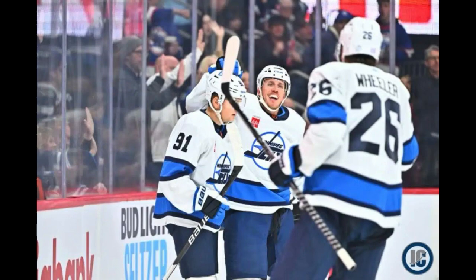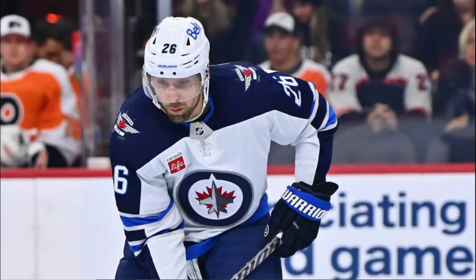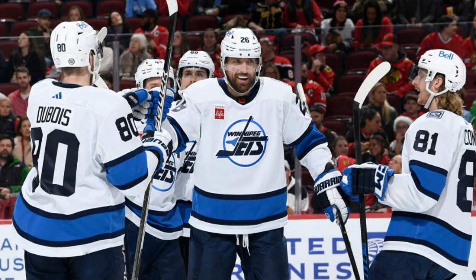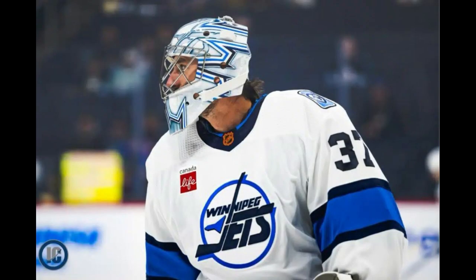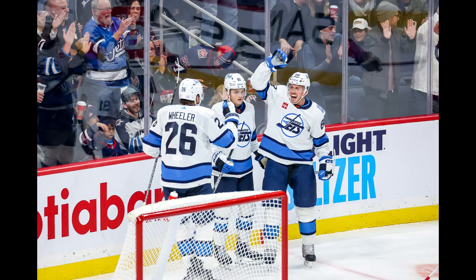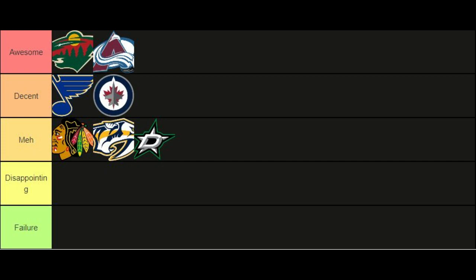Comparatively, their second reverse retro brings back the styling from 1990 to 1996 with their current colors, and while it still has that classic Jets logo, it honestly looks blander by comparison. Not as bland as the Stars white reverse retro, as I can actually read the front from a distance, but it doesn't quite do it for me. I'll still give it half a point because of the styling, and that puts the Jets up at decent.